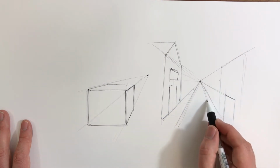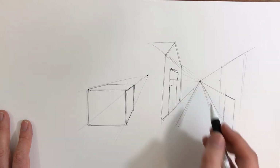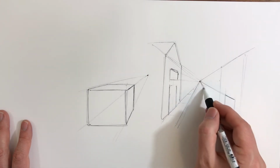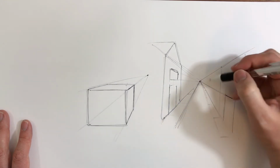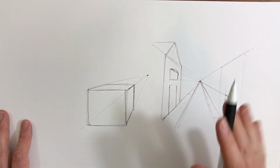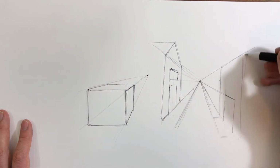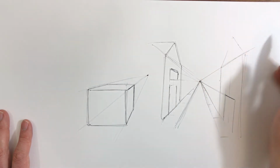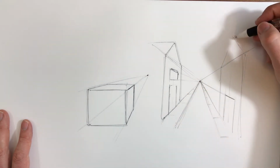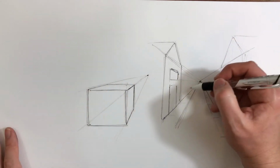Remember, it's going to be tempting to draw lines going in other directions, but if it's not going away from you into the distance, then it should be either vertical or horizontal. And that's for 1-point perspective. There are other types of perspective, so stay tuned for those. But this is 1-point perspective. It's the most simple, and you can start practicing it now.